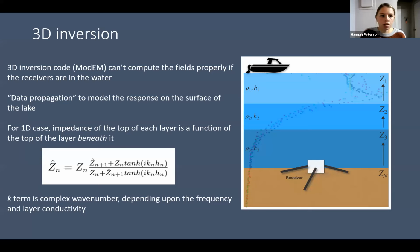And so we use the 1D impedance recursion relation, which calculates the impedance at the top of a layer as a function of the layer beneath it. We use this equation here to solve for Z at every layer. Basically we were taking the data points and solving for what they would be at each layer moving upwards until we were at the top layer.